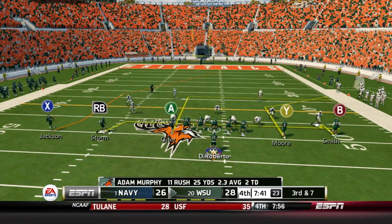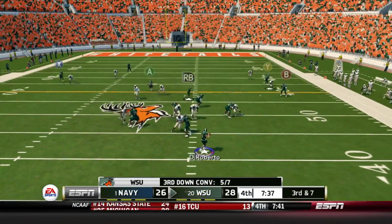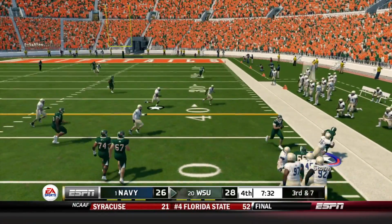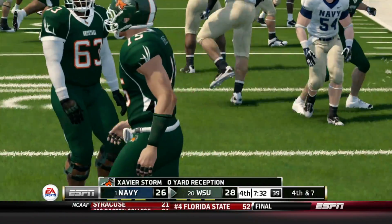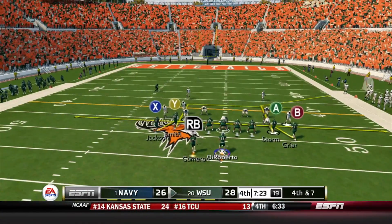And now another 3rd and 7. This one's a crucial one for this offense. 5 wide receivers out there. DiRoberto facing pressure right away. He's just going to throw it off his back foot. He's finding Storm, but he's not going to get back to the line of scrimmage. And now we're going to line up to go for it.